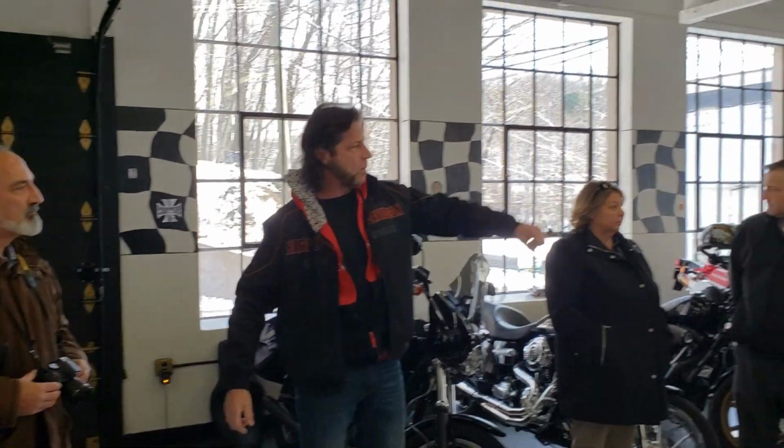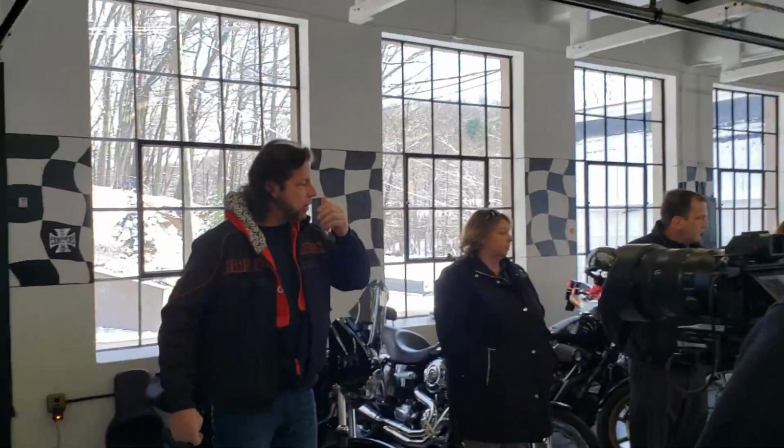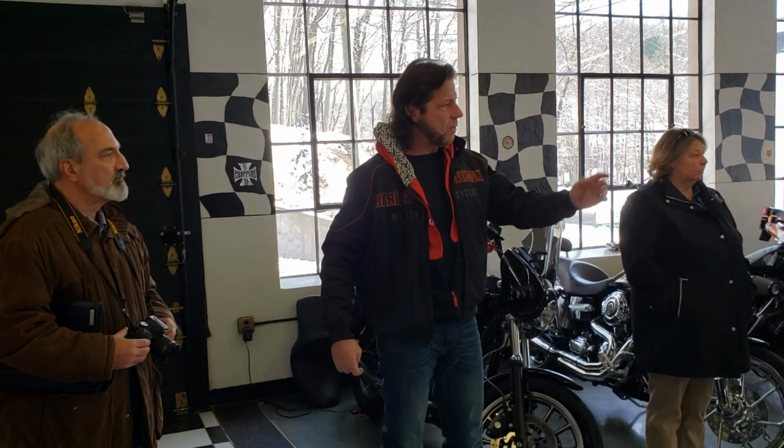All these bikes here on the right were donated by a wealthy benefactor who wants to remain anonymous, from New Jersey. So there's been a lot of people stepping up to help us out. We are a 501c3 nonprofit.